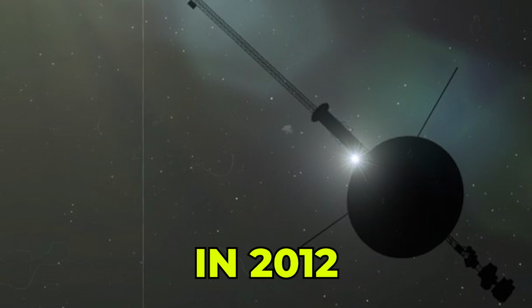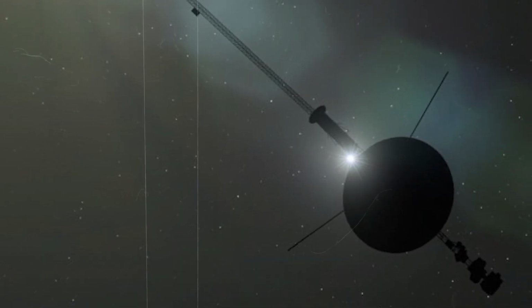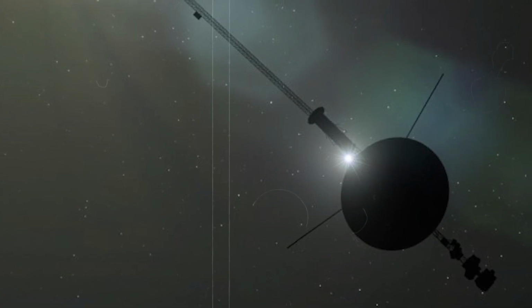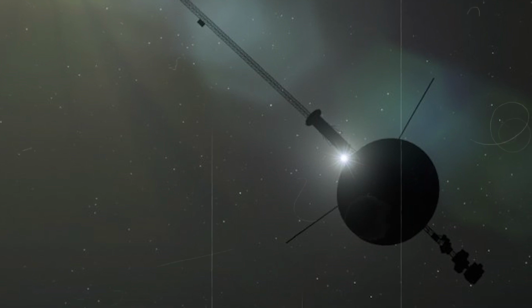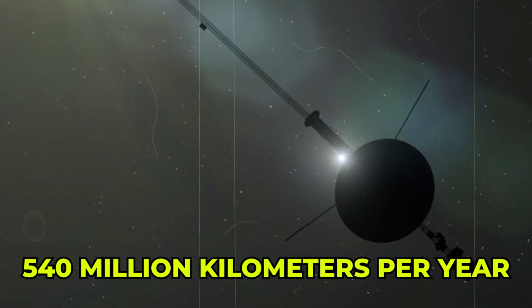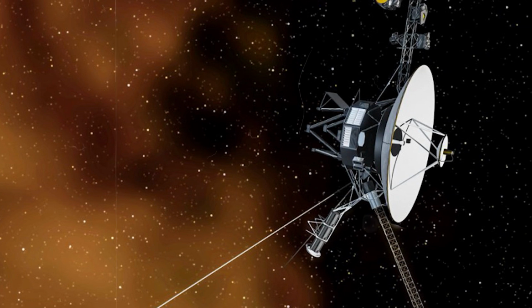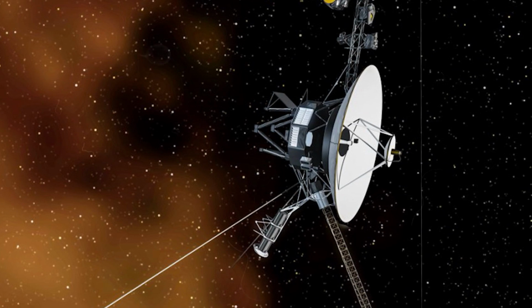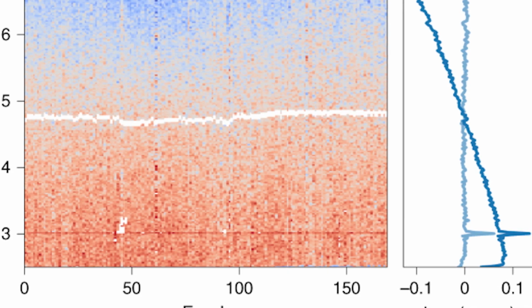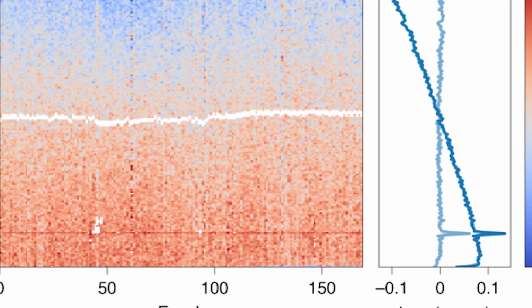In 2012, Voyager I became the first human-made object to venture into interstellar space, leaving the Sun's heliosphere behind. It was traveling at an incredible speed of 540 million kilometers per year. Initially, NASA had doubts about whether Voyager I had truly crossed the heliopause into interstellar space. However, its plasma wave detector confirmed the transition with a significant increase in plasma density and galactic cosmic rays.